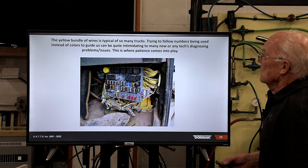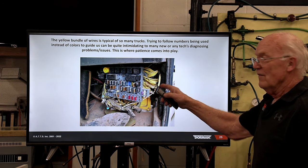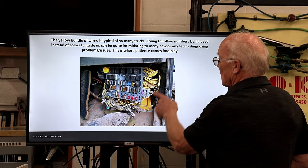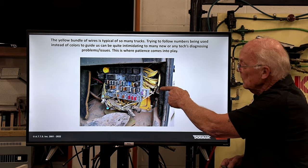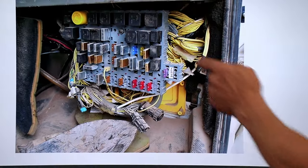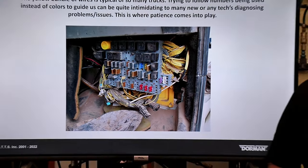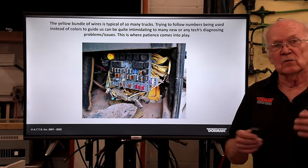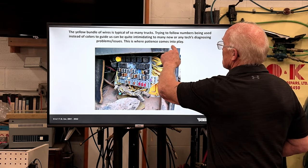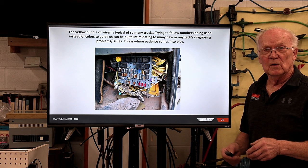Now, those of you that work on trucks, we're kind of handicapped. We don't have, like some of the cars, the colors and codes that you can follow. What you're looking at over here, this yellow, you got a bundle of wires. I dare you: you might get near the connector and see a number for the wire, but now try to follow the wires all the way to the end. And of course, you guys that work on this stuff definitely know how that goes all day long. And this is where patience comes into play. Really, it truly does. You got to deal with it. You got to do what you got to do.